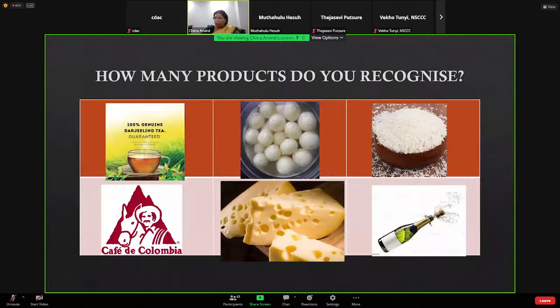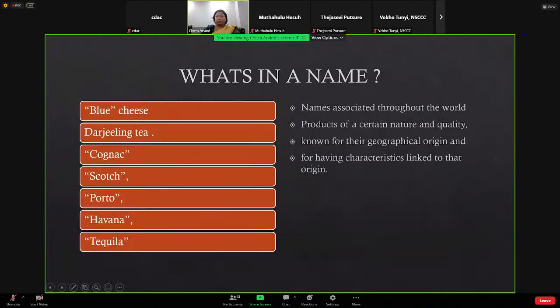How many of these products do all of us recognize? Probably all of them. Darjeeling tea, coffee from Colombia, rasagulla, Swiss cheese, the cheese with a hole, basmati rice, champagne, which we open every time there's a celebration. All of this we associate with the place of origin. It is similar when we say blue cheese, Darjeeling tea, cognac, scotch, port, Havana, tequila. Every single thing, when we say this name, we know which area it comes from. So that is geographical indications.